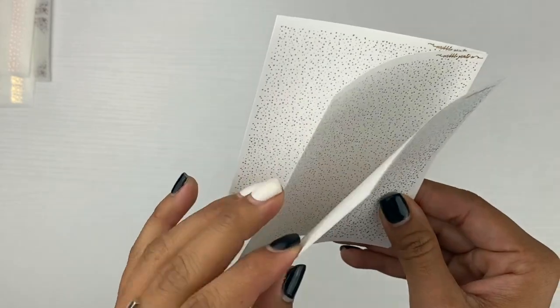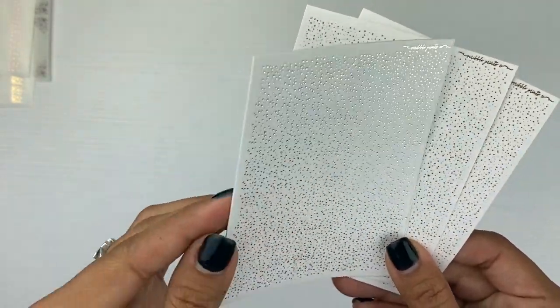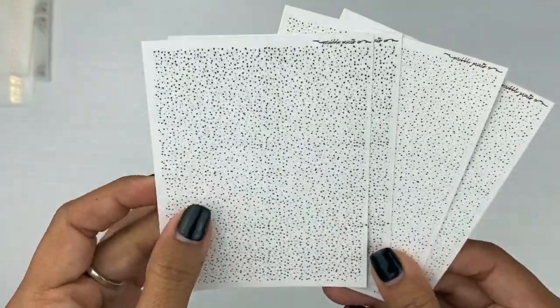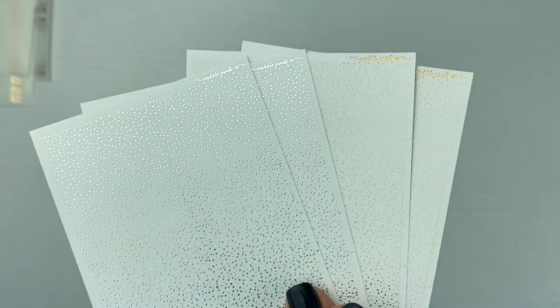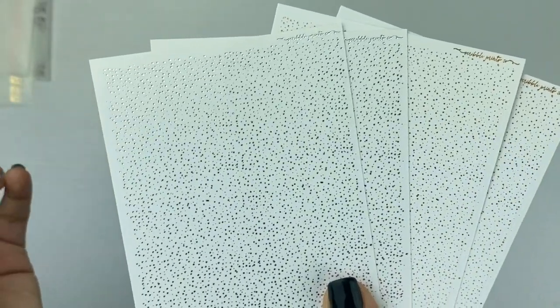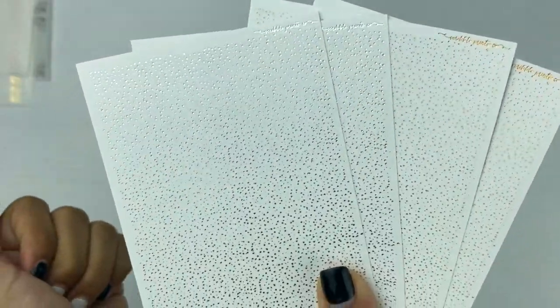And I got some bougie boxes because I am running low, and I just purchased a whole bunch more in my latest order. But I just got them in gold and silver because I'm constantly running low in gold and silver, and I have so many rose gold because I don't use rose gold as often. So I purchased quite a bit of silver ones that will be coming in soon.